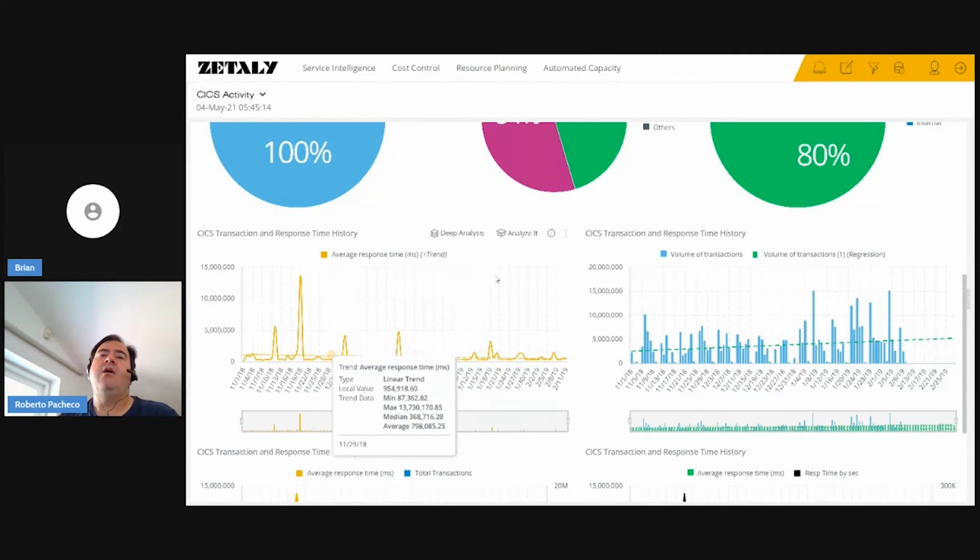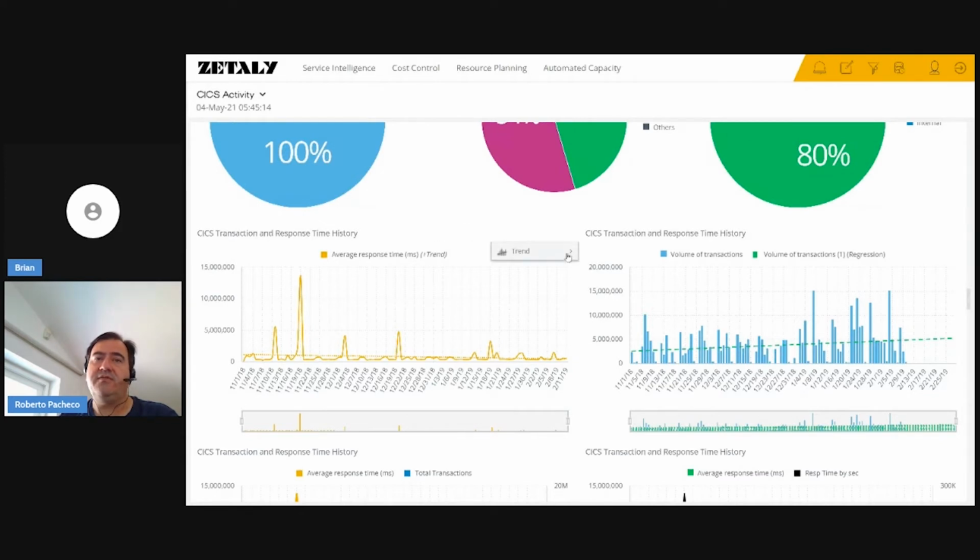Okay. Also, we have more engines here. So let me turn off the trends. Okay. And you can configure it so that every time you load the dashboard, you have those analyses already done. So you have the trend line available. So you don't need to set this manually like I'm doing here. The purpose of this is to show you that we have different engines that you can apply on the widgets to see some statistics, analytics, and so forth.